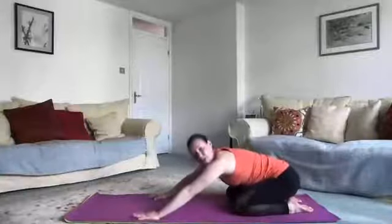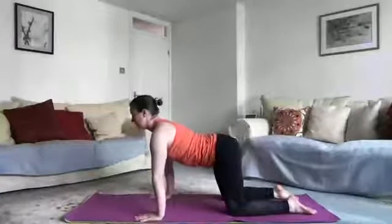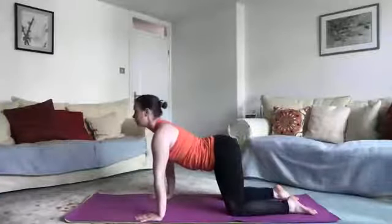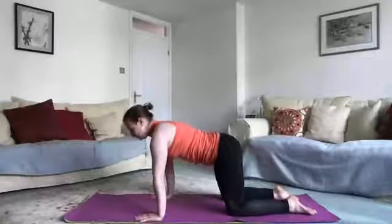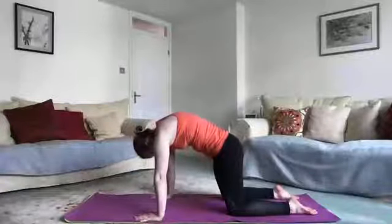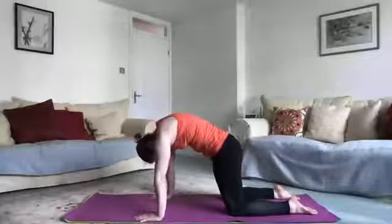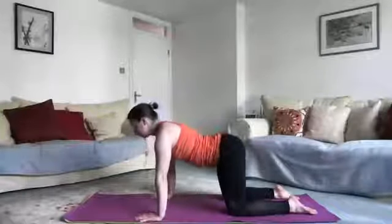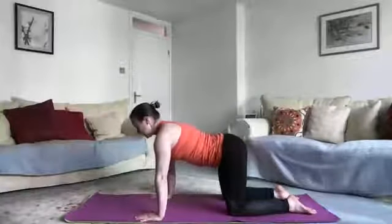Good. This time we're going to inhale, lifting into your tabletop position, send the heart forwards and then start to tilt the pelvis to come into cow pose. Then as you exhale, tuck the tailbone under, start to really lift through pelvic floor, chin to chest, round through the spine and push into the ground here. Good. Inhale, belly down, chest is forwards. And exhale to round.